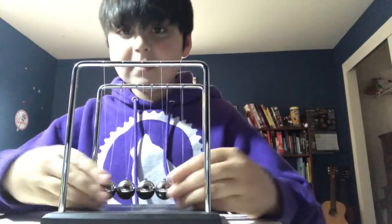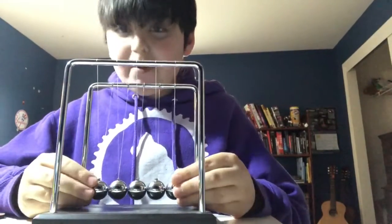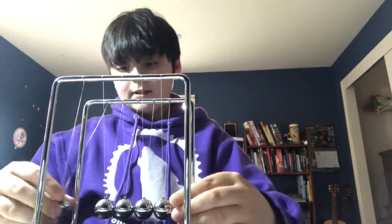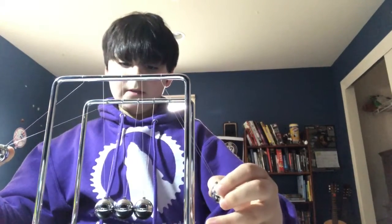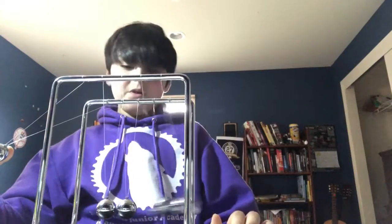Now, let's get into the overcomplicated mess that my brain comes up with. So, this next thing, let's see. What if we move one sphere out of the way completely? Same phenomenon. Kind of makes sense. What if we do 2? Same phenomenon. What if we put this back in?